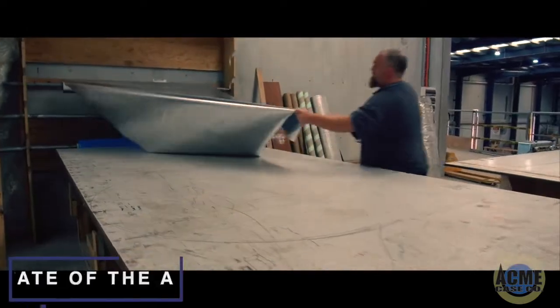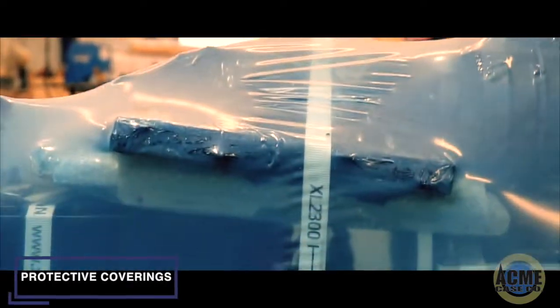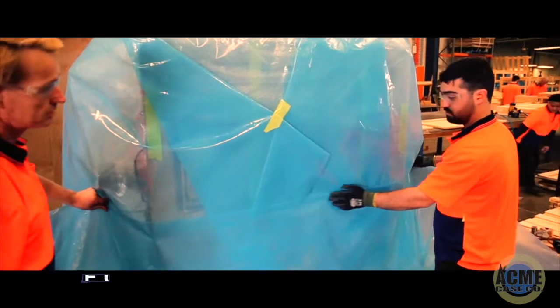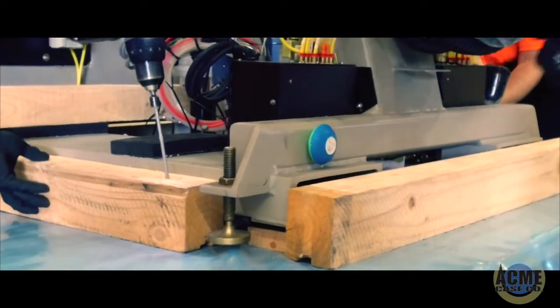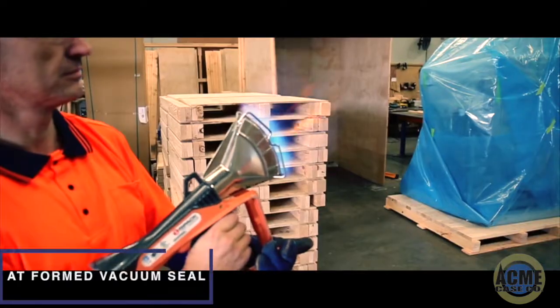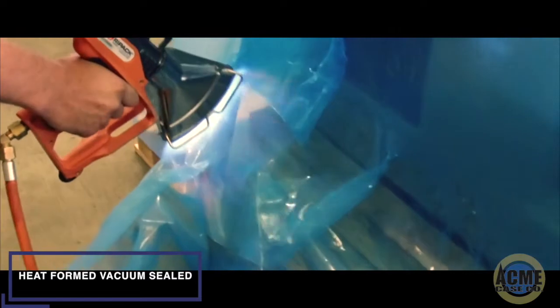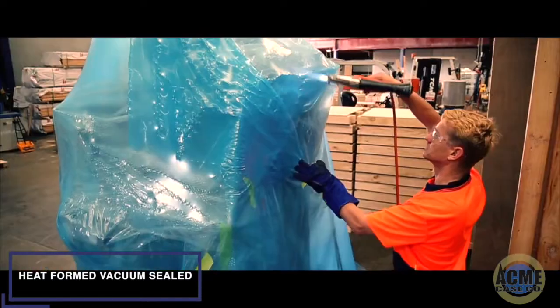Acme Case companies supply a range of protective coverings that will give you added protection for your sensitive equipment, as well as VCI emitters and desiccants. These are used as an additional rust preventative measure. With a unique Acme Case heat-formed vacuum seal.